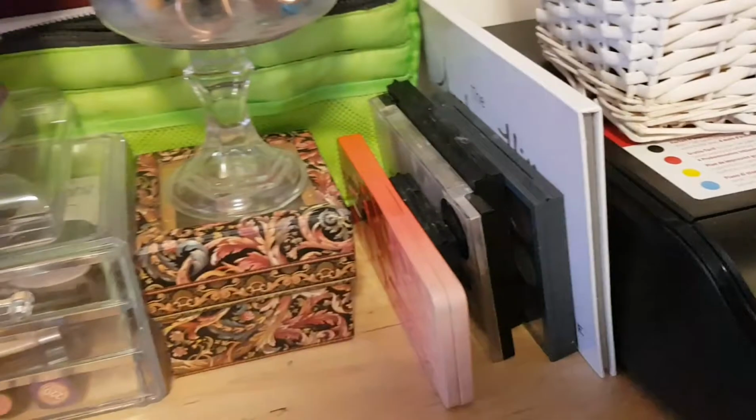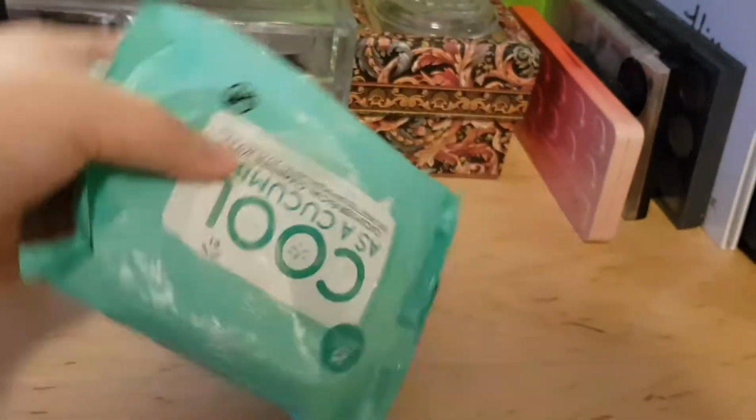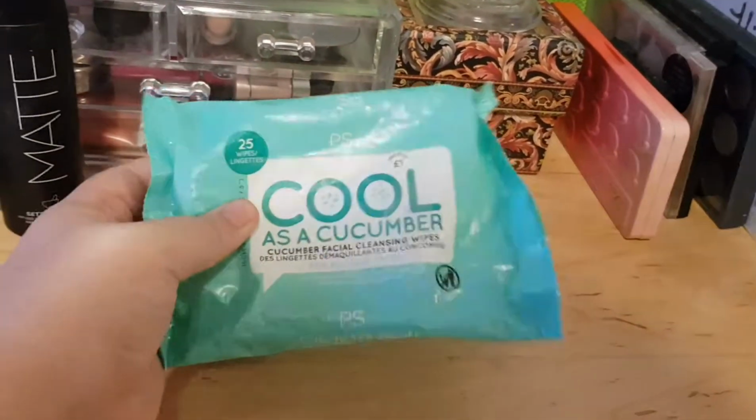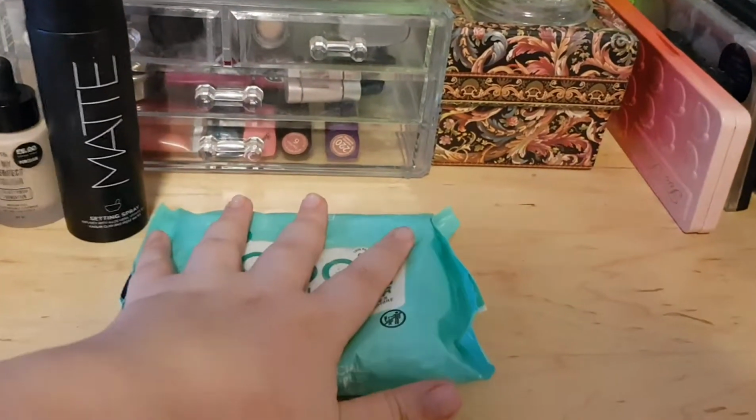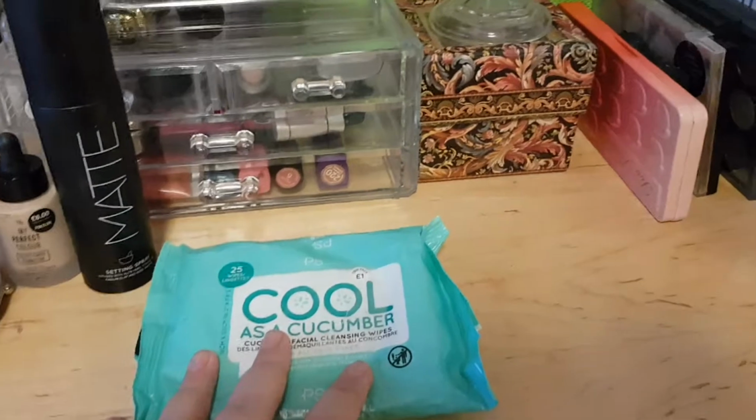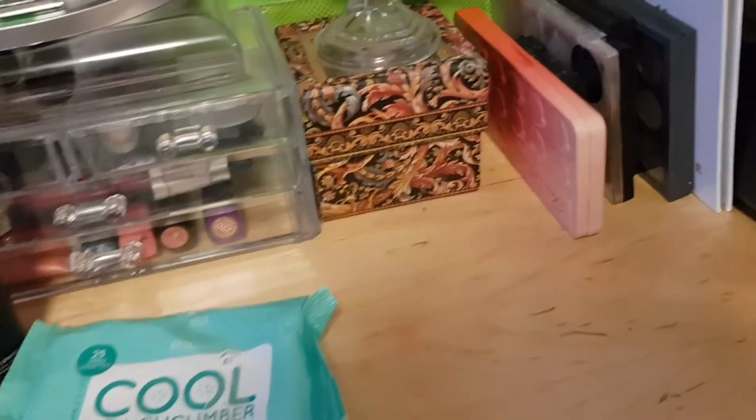Next to that I have my makeup removal wipes. These are the Cool as a Cucumber Primark cleansing wipes. I tend to use them to take off my makeup because I cannot find a makeup remover that I'm not allergic to, and these seem to do the job.